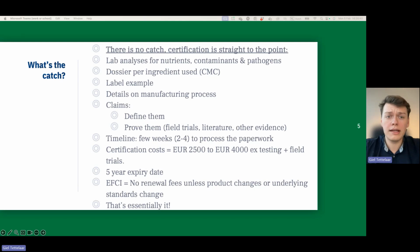These are things like your analysis of nutrients and contaminants and pathogens in the product. You need to understand what are the ingredients in your product and how they comply. You provide an explanation of the claims of your product. What does the product do? And that you have to prove. And of course, you have to prepare a label. In principle, the timeline is a matter of a few weeks.